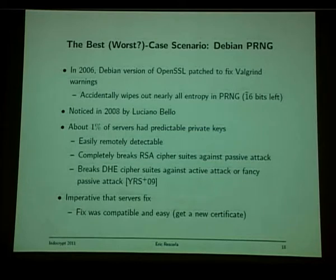And by then, about 1% of servers on the internet had generated RSA key pairs with this broken PRNG. Now I said 16 bits. There's actually a few more bits of entropy because depending on which version of Debian you were running, things were a little different. And so you'd be pulling from a slightly different 16-bit pool. So when you actually add it up, there are about 250,000 different key pairs you could actually have. But that's not really a lot. And over the course of a couple of days with a computer, you can generate all the key pairs that any Debian machine with this vulnerability could possibly generate.